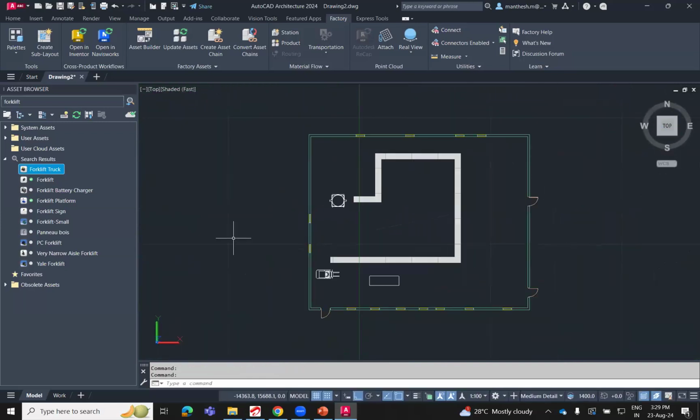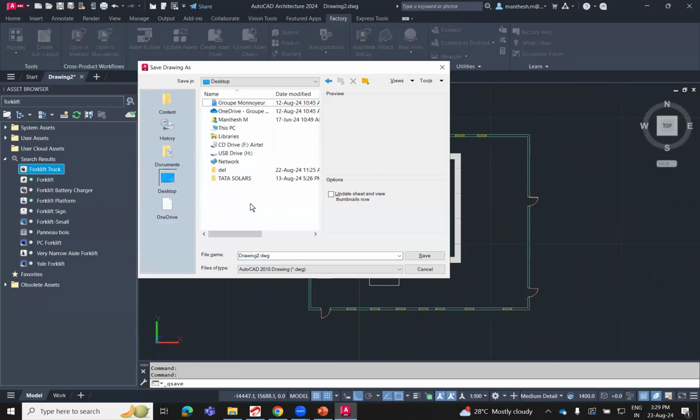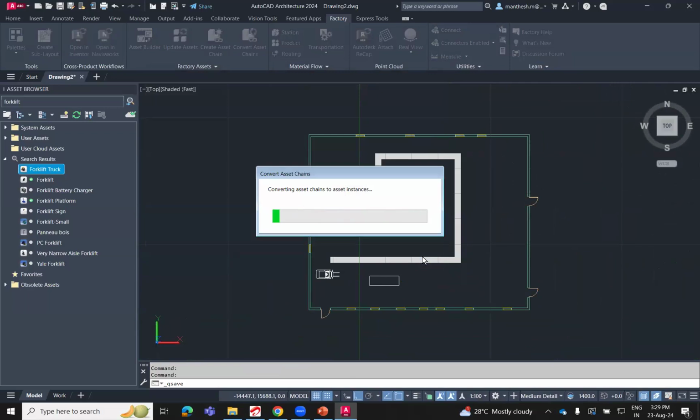Okay. Now, let me save this on my desktop. I'm going to make a new folder. Okay, it has the 2D layout. Save it. I'm saving the file. As it wants to communicate between 3D and 2D, it's changing the path from the default project to that particular folder, and it has started converting each and every asset.